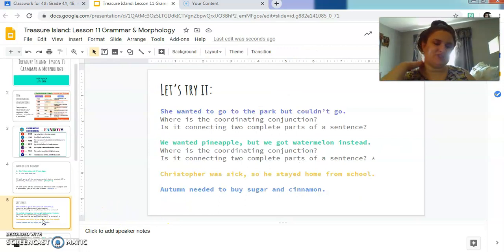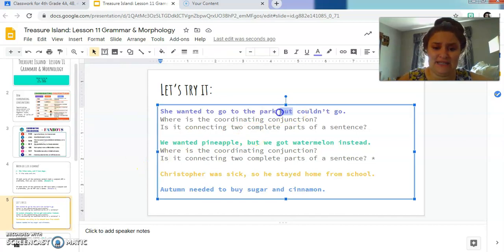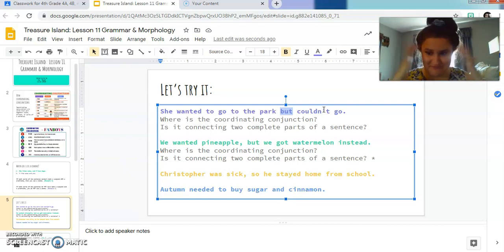All right, so let's try it again with these ones. She wanted to go to the park but couldn't go. Where's the coordinating conjunction? My coordinating conjunction in this sentence is but, right? Remember FANBOYS: for, and, nor, but, or, yet, so. See, I know it off the top of my head too. So in this sentence, but is my coordinating conjunction. Now I ask myself, is it connecting two complete parts of the sentence?